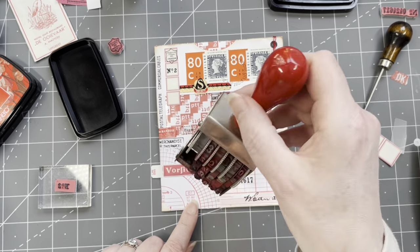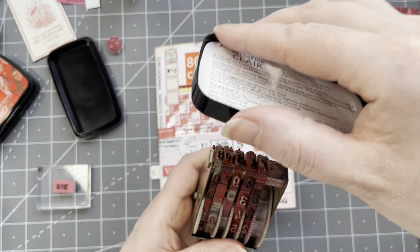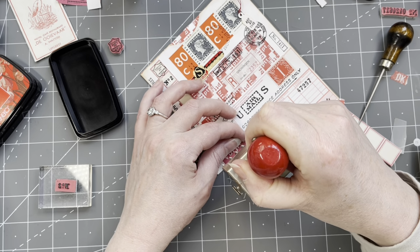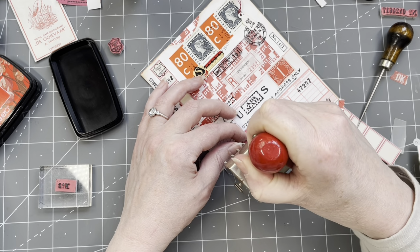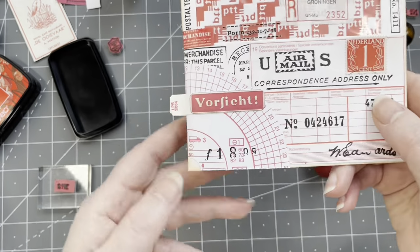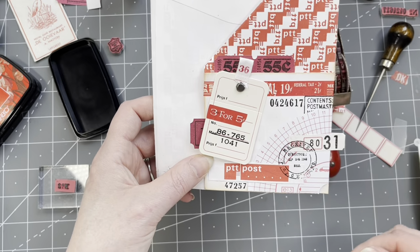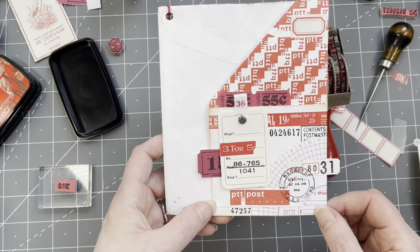Oh, shall we? Oh, we're going to do this. Yes, I'm going to do this. Just gonna stamp this here. Am I in frame? Hoping I am. Is this upside down? No. Oh yeah, I didn't press hard enough, but that's okay. Love it. Done? Yes. Yes, guys, I think we're done.